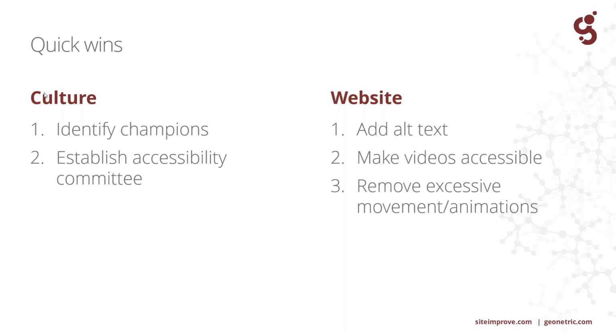Okay. Remove excessive movement or animations. Now, this one may seem like kind of a strange one on this list, but keep in mind that if I am suffering from dyslexia, anytime there's motion on the screen and I'm trying to focus on understanding a word, it's going to mess with me. There's other people that have things like vestibular disorders, inner ear, balance issues. That motion can actually become an impediment and cause them to get physically ill. So keep in mind that things like that, although they add some flash to the page, they're really not needed to communicate your message in most cases. If you need to have that animation or that movement, like a carousel, for example, make sure that there's a mechanism in place to start and stop it. So those are some quick wins. Those are some areas to consider as you're getting started.